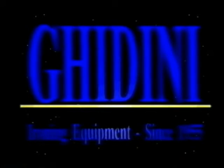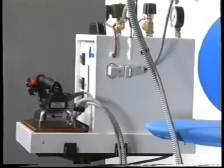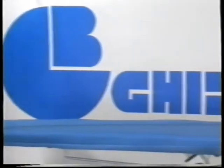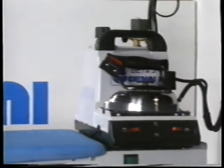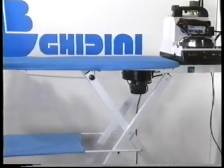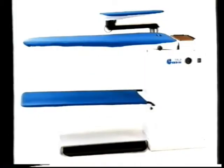Starting with the most simple table version, there are the folding vacuum tables type TPA available with heated board. This table is recommended for casual ironing operations, carried out from time to time and not continuously, such as for tailors.